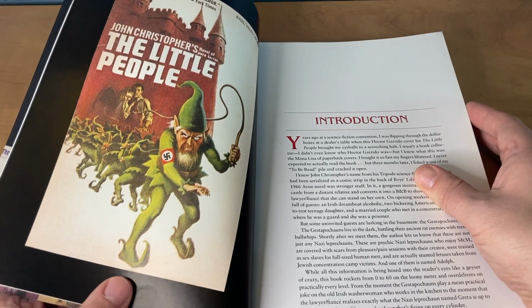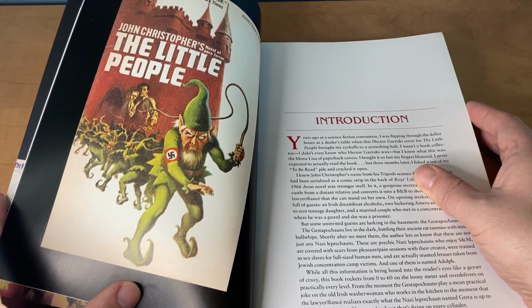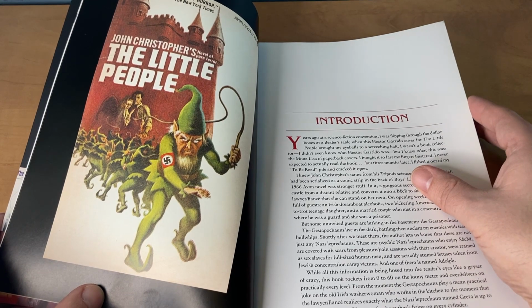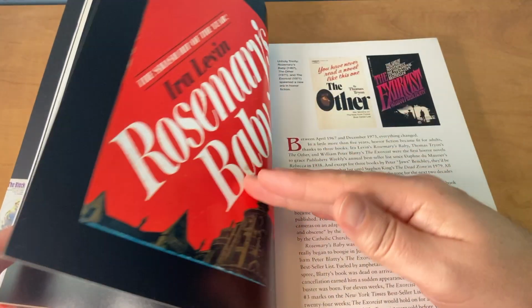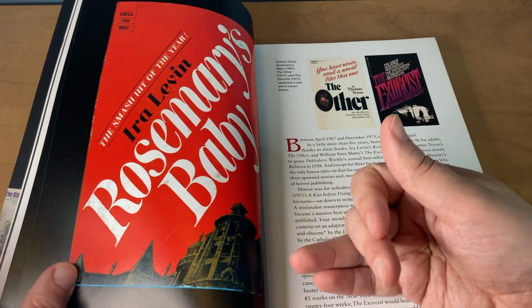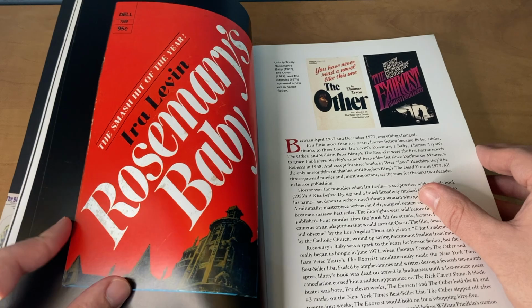The Little People. What a book cover. That's very impressive. I'm not sure the book is impressive, but this cover is something. We've got these Nazi elves. Hail Satan, Chapter 1. Here we've got very famous books. No need to introduce Rosemary's Baby and The Exorcist. The other is a little more obscure, but it's also in the same genre.